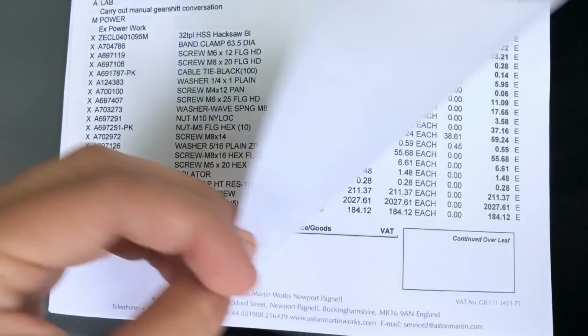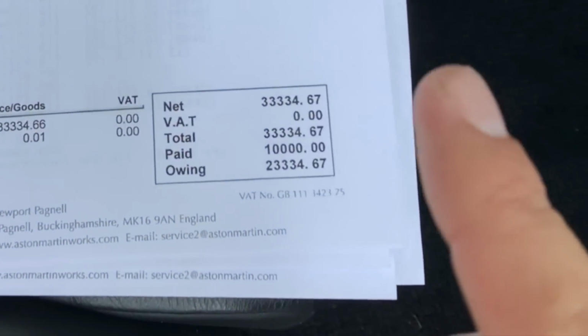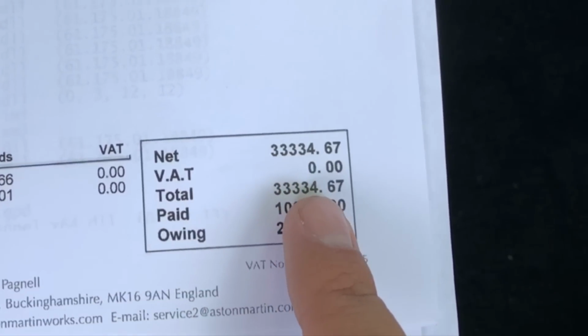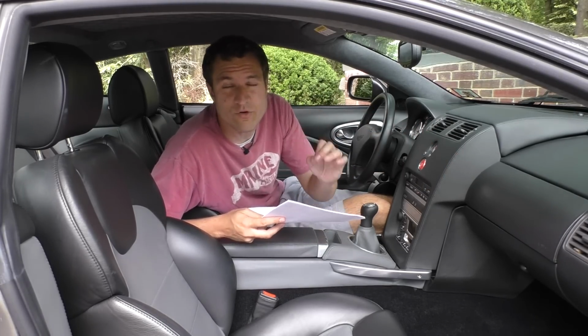This is like a 12-page invoice to cover all of the parts and labor necessary for the manual swap. And you can see at the very end, $33,300 is the amount billed. We believe that's in pounds. That's like $45,000, plus it doesn't include shipping to and from England to the factory where they actually did the manual swap. So figure like $50,000 or $60,000 all in to convert this car to a stick shift.